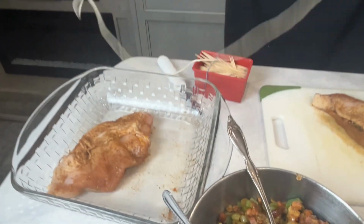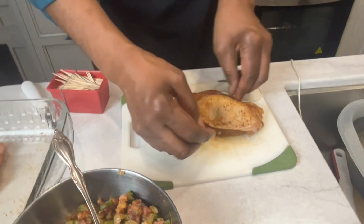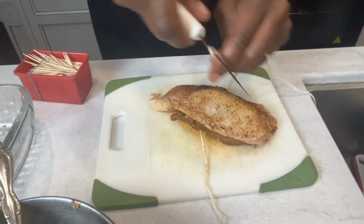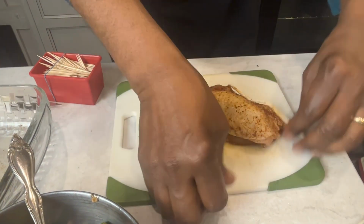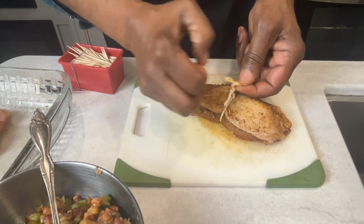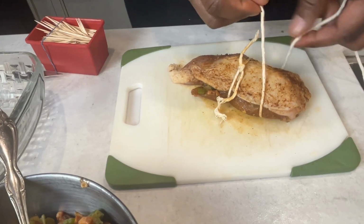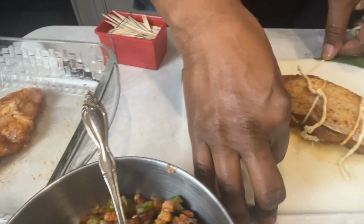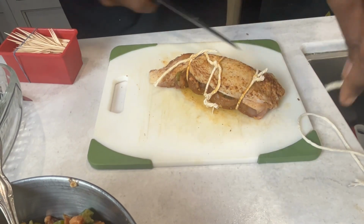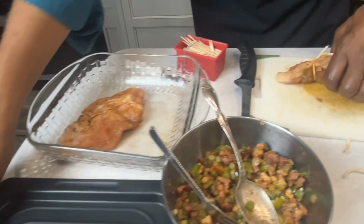And what we'll do is just take our kitchen string. I like to start in the very center with the kitchen string. And we want to form a nice little package here. And so I'm just going to trim it about there. And for what we're doing, it doesn't need to be super tight, but we just want to make sure our filling stays inside and does not come outside. And then we'll do one more over here, and then one more. And I'm going to trim these back just a little bit. All right, so there's one of our chicken breasts, and we will put that on the pan.